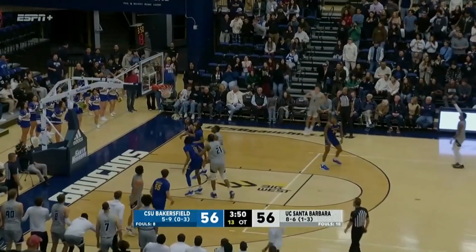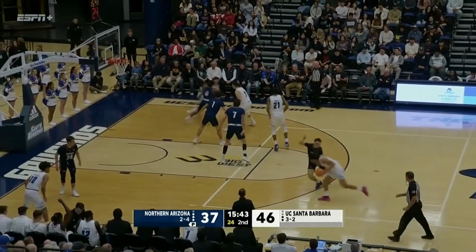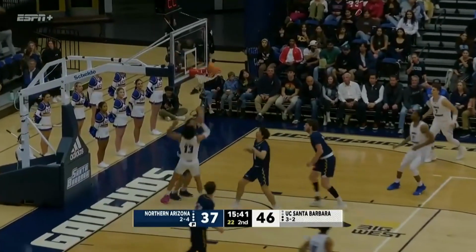Ajay Mitchell's name will be heard on draft night. We just don't know yet if it will be on the first or second night of the NBA draft.